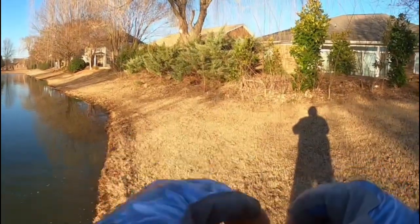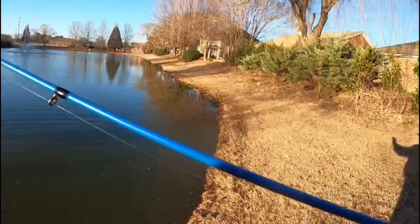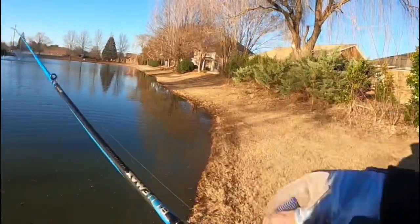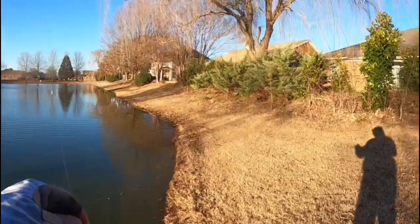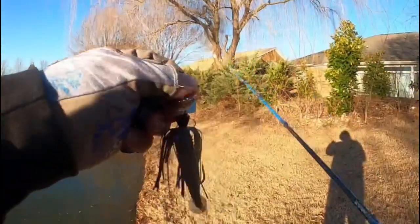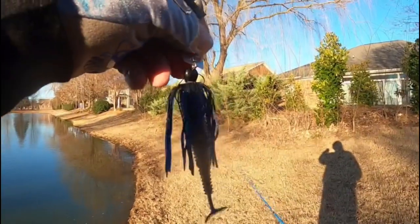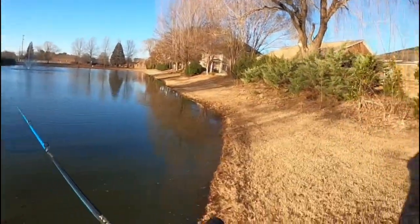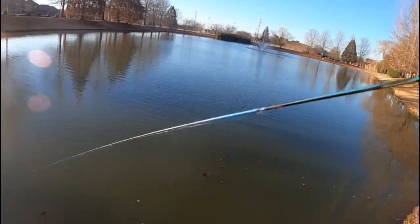This let me know that they are multiplying in here. So black and blue. Contact, put that Keitech on there, black and blue. Probably would have been throwing, I would have caught more fish. I know there's some fish in here.